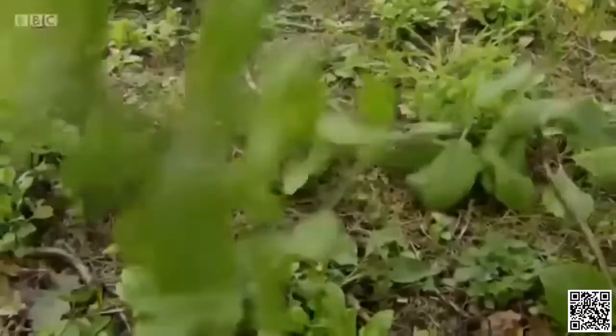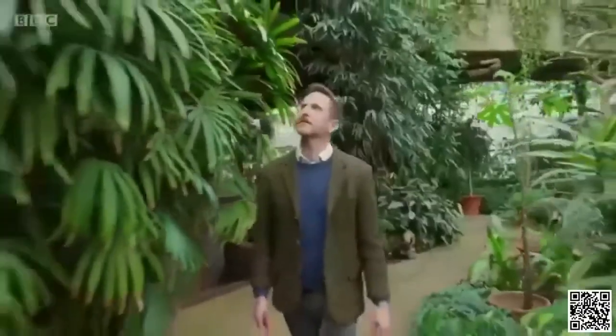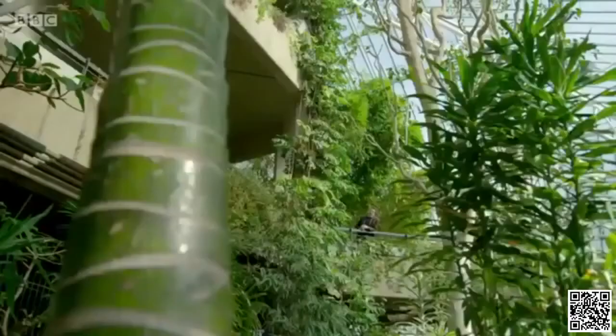This week, in his last of three films looking at the garden tree, Joe is learning how best to prune them. Oh yeah, that makes a big difference actually, eh? And to show us houseplants as we've never seen them before, Nick Bailey goes to the Barbican to visit a conservatory of giants. This has got to be the classic icon of 70s interiors, the Swiss cheese plant. Here you can see the specimen is probably 25 metres tall.